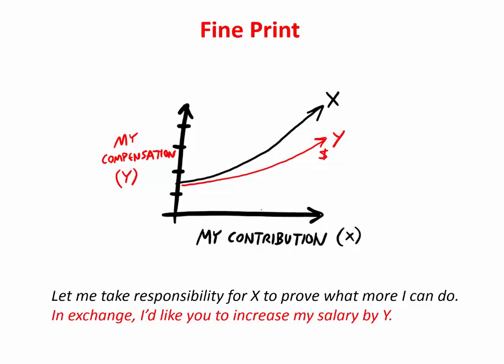So the fine print would be this. This is the part where we really get into the specifics of what's going to be involved. Listen, boss, let me take responsibility for X to prove what more I can do. And back where we were talking before, we have to help our boss understand what X is. What skin are we going to put in the game to make it worthwhile for the boss to give us more money? So we have to help think that through. And in exchange, I want you to increase my salary. So the visual is, this is how I'm going to help the business grow. And this is what I'd like from you in terms of growth of my salary. That's the fine print. These are the details of exactly how this whole thing is going to work.